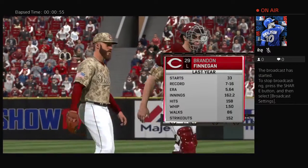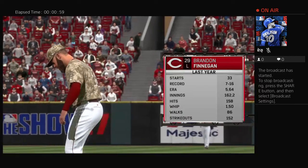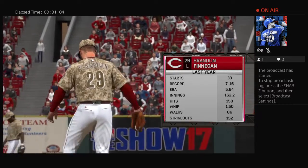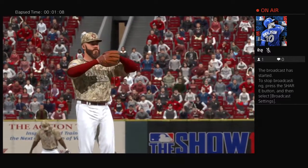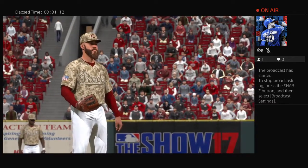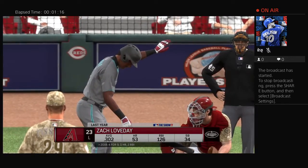Brandon Finnegan gets the ball in game 3 of the series. Harold, what do you got? Well, Matt, if you look at the rotation, this is the guy everybody questions. How is he still in it? ERA over 5 last season. But what I see is a guy that they trust. He's going to take the ball. He's going to be out there and battle. And let's just see if maybe he can turn this trend around of inconsistency.